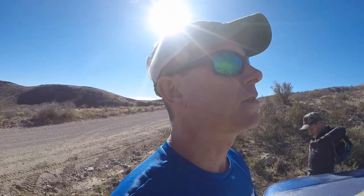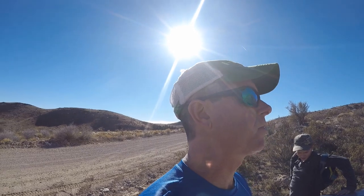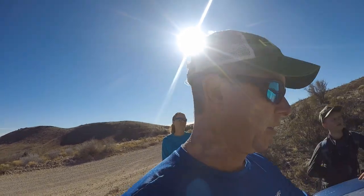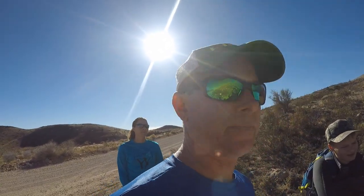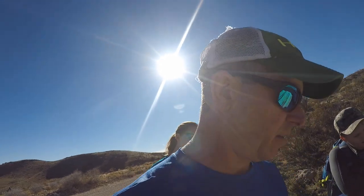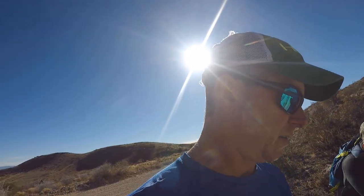And we're out in Beaver Dam Mountains. We're actually coming in from the eastern side, and we're going to attempt to bag Jarvis Peak. I spent a little while scouting this because there really wasn't anything I could research online that spoke about anybody doing this. I did find one brief mention of someone coming up the south ridge.